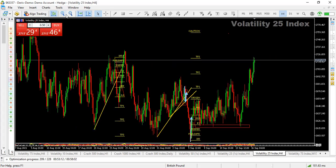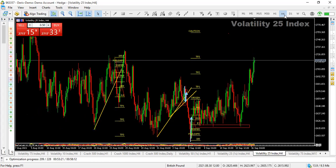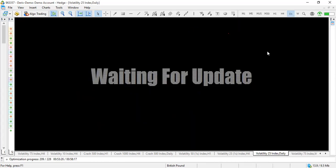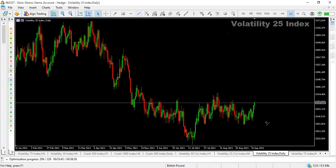So this was V25. I dropped the analysis on the group last week also. We're still approaching TP3 right now. And my overall bias for V25 is still very, very bullish. I wouldn't say more than that. And my daily time frame is looking a bit rumpled or a bit jagged. Let me quickly clear all of this and see. So that's V25 for you. In my opinion, V25 is still very bullish. So I believe I've answered your question.